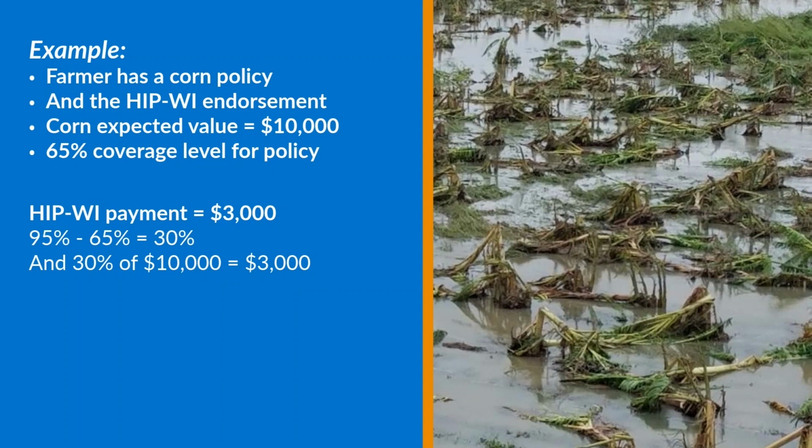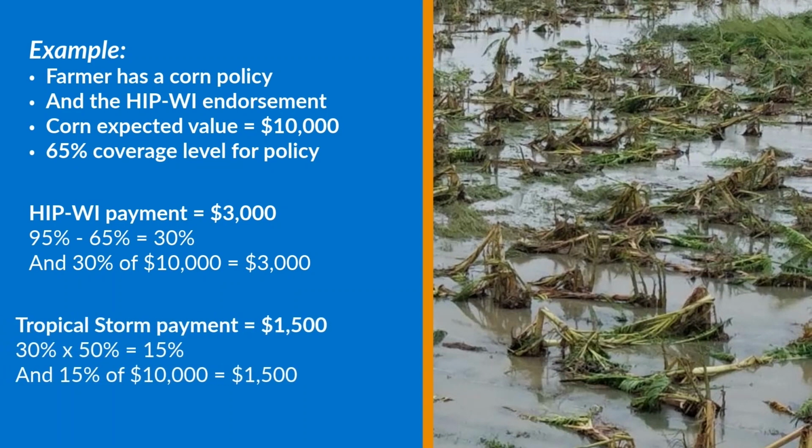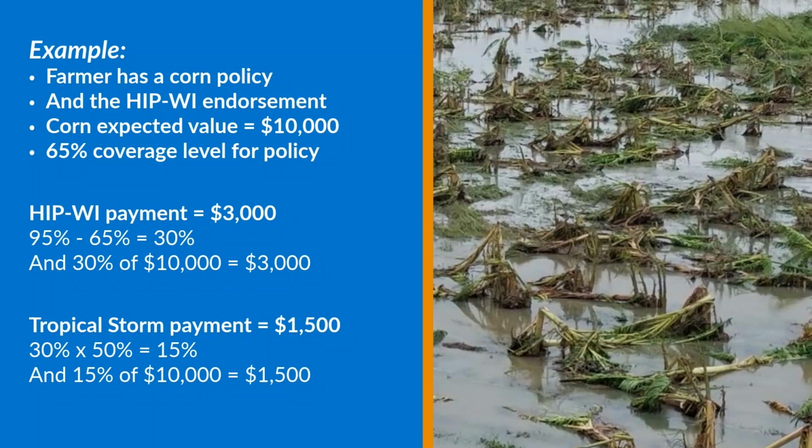For the same corn policy with the HIPWI endorsement and the tropical storm option, the payment would be $1,500 when a qualifying tropical storm occurs. If 2 qualifying tropical storms occur or a qualifying hurricane, then the indemnity payment would also be $3,000.